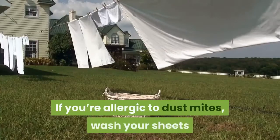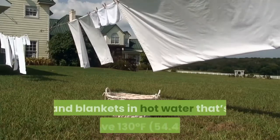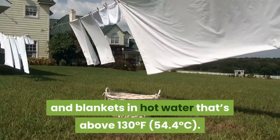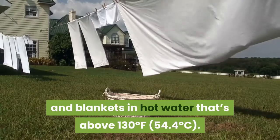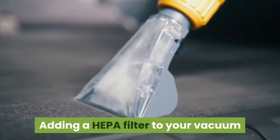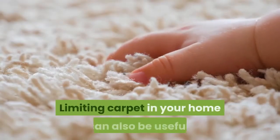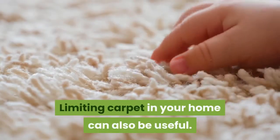If you're allergic to dust mites, wash your sheets and blankets in hot water that's above 130 degrees Fahrenheit, 54.4 degrees Celsius. Adding a HEPA filter to your vacuum and vacuuming weekly may also help. Limiting carpet in your home can also be useful.